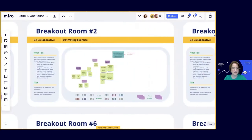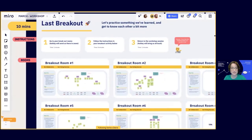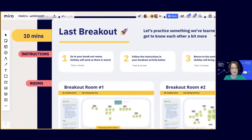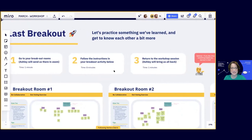Otherwise, follow the how-tos on the left and some tips of how to surface some of the more important concepts or ideas that came out of your collaboration with your new friends. So, Ashley, I'll let you get things rolling, and you'll have probably about 8 minutes. We'll see you back in just a little bit.